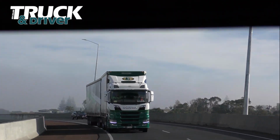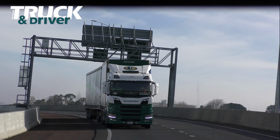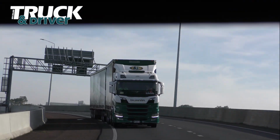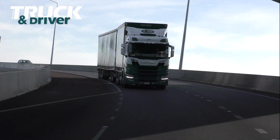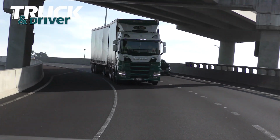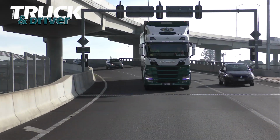All in all, when it's time to hand the truck back to Roger, we're both very happy with the Scania R620. It's got so much horsepower, you don't need to worry about any geographical challenges, and so much technology on board that you virtually don't need to worry about driving it. Just set it in cruise control, steer it, and let it do its thing.